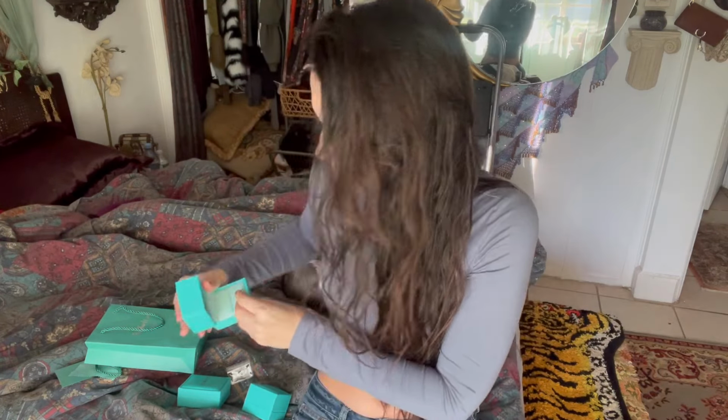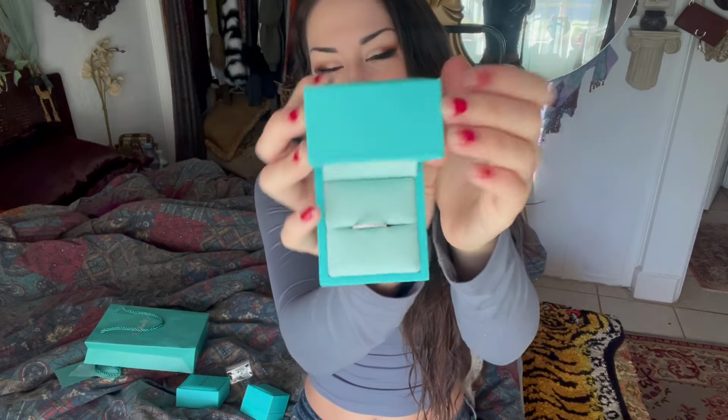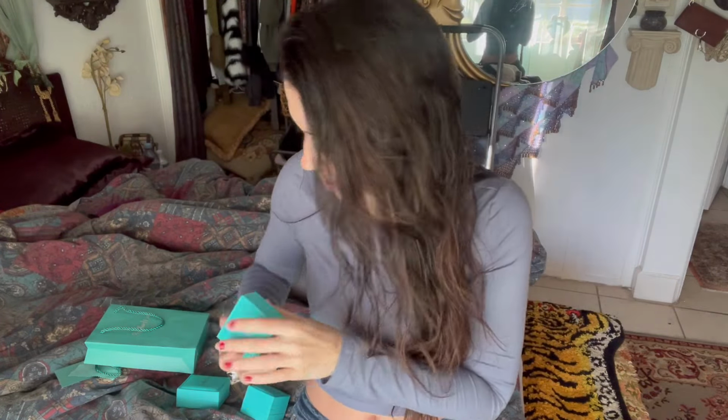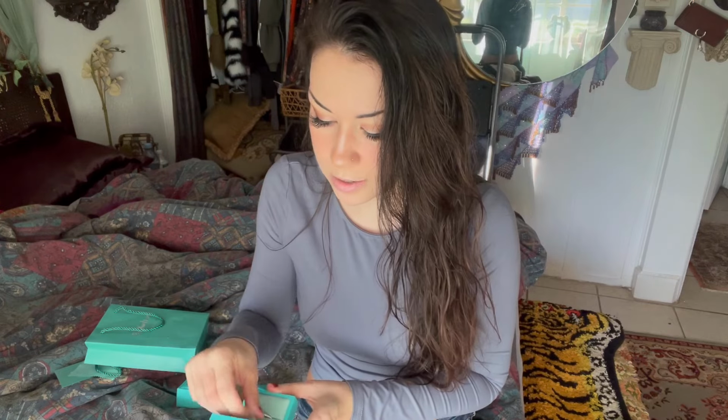I don't have anything simple and dainty and sparkly like that, especially not that's actually made of quality materials. I have a lot of costume jewelry, but that's what it looks like inside the box. Very pretty. And of course their stuff comes in all different sizes if you need a different size.